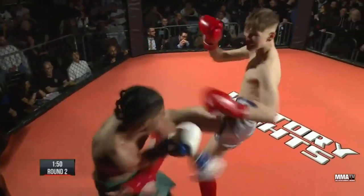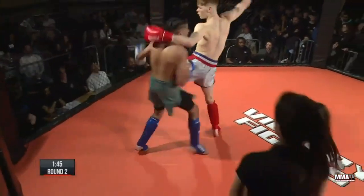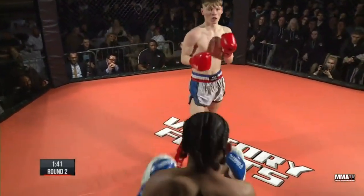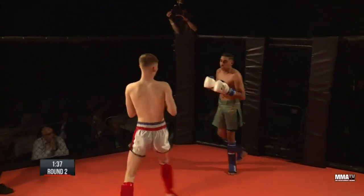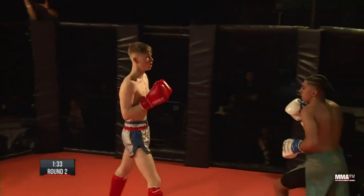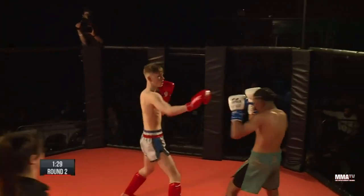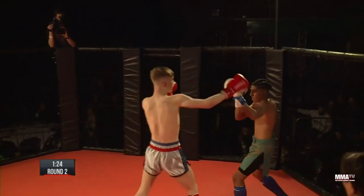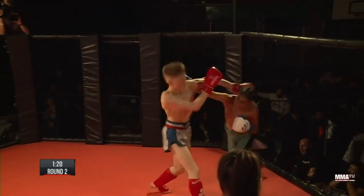So Taylor walking his man down. Khan eats a leg kick, catches the foot. Oh, lovely left hook from Khan. Taylor again just doing a good job walking his man to the cage. Bit more power in that one. And a bit more sting to it.